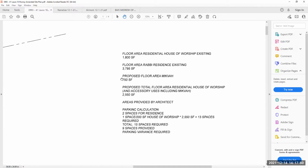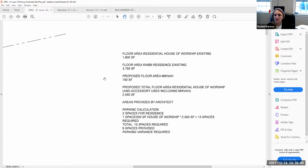What we need is a clear explanation: okay, we've got an existing 1,800 square feet for the residential house of worship. Now we're proposing to add an additional 750 square feet for the external mikvah. That totals out to 2,550 square feet of residential house of worship use and the external mikvah. But didn't you also say there's an internal mikvah here? There's only one mikvah, and it's all indoors. And your parking calculation has a typo. You've got to change the C to a G, if you're making changes, just an FYI. Okay. Thanks. No problem.